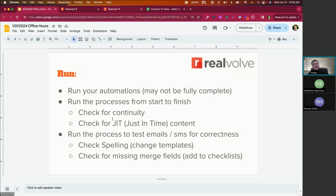At that point, once you've got everything entered into Realvolve, then it's the normal design build. The next step is run and then repeat. Run your automations, run them completely. Use a sample transaction. Go through step by step. Put yourself in as the buyer, the seller, and each of the party members. Send those emails, send those text messages. Go through the process and see what it looks like. Did all the merge fields get filled in? Those are the types of things that are important. Run the process from start to finish.